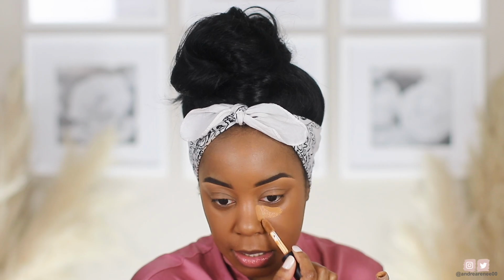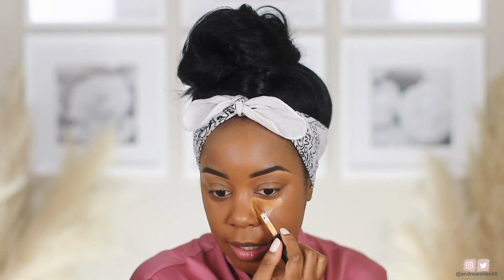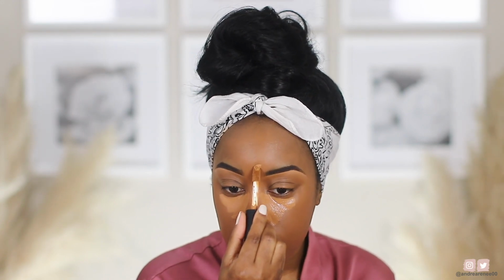I did a full review on that foundation already. For my concealer, I'm taking the e.l.f. Cosmetics Camo, one of my faves. And I'm gonna put it under my eyes. This is just gonna be my highlighting concealer. And I use the shade Deep Chestnut in this concealer.